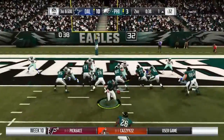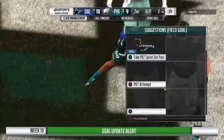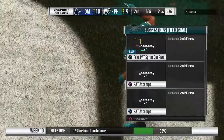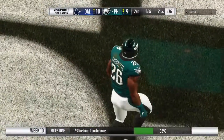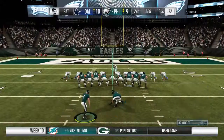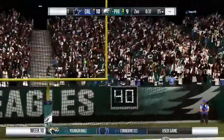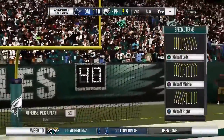Gone! Here's Fournette, and he's in. Touchdown, Eagles. A great effort there with touchdown number 7 on the year. And the Eagles are within an extra point of tying this thing up. And he missed it. No good. And they'll remain down by a point.